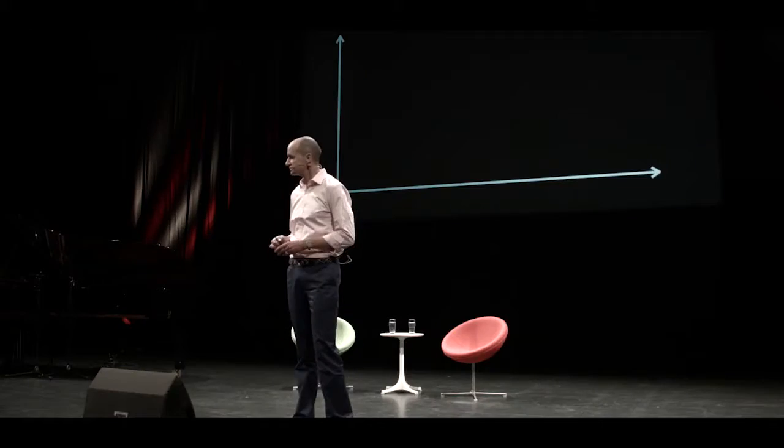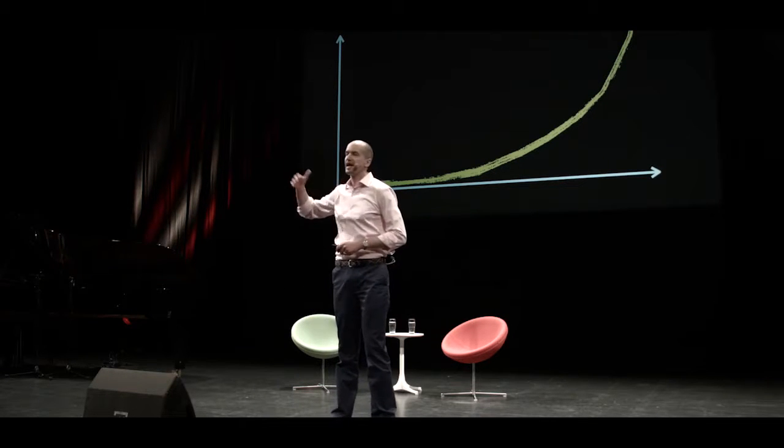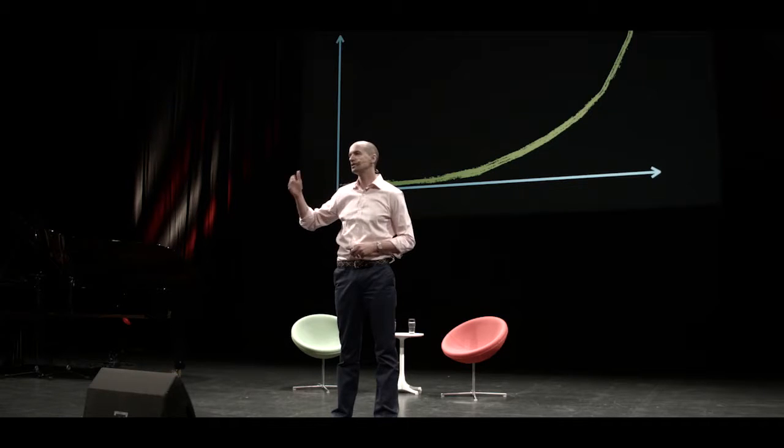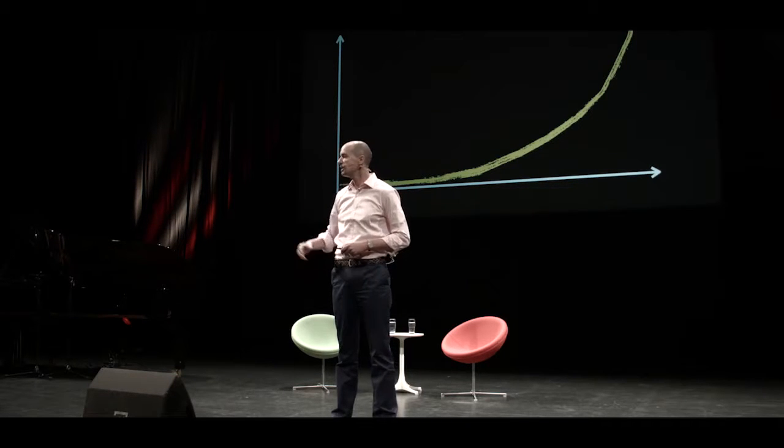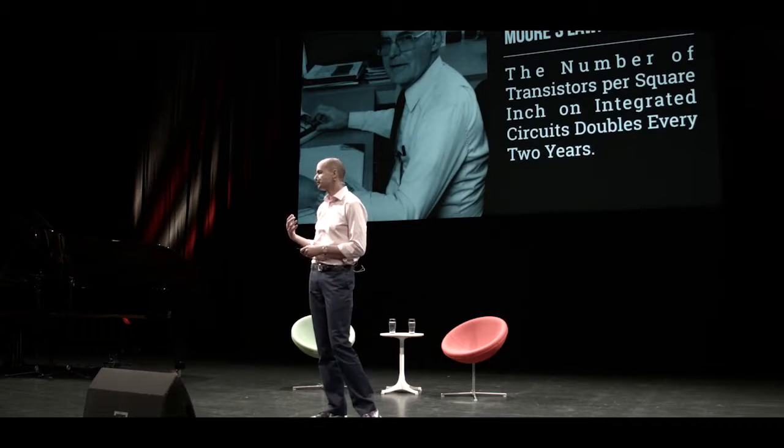So we talk about this idea of exponential technologies. And an exponential trend, if you remember your math class, is a very classic curve like this. Every time we have a doubling, so you go from 1 to 2, 4, 8, 16, 32, we see technology move on this trend curve. And the most famous one of these trend curves is Moore's Law.